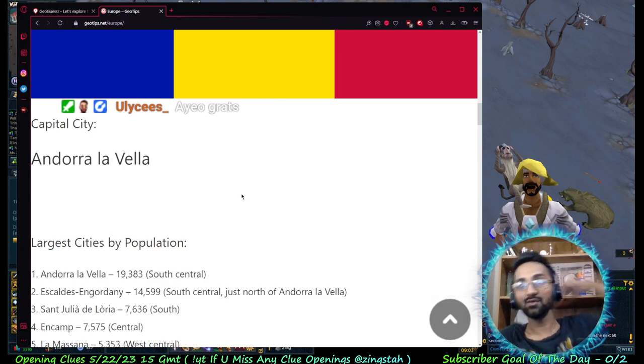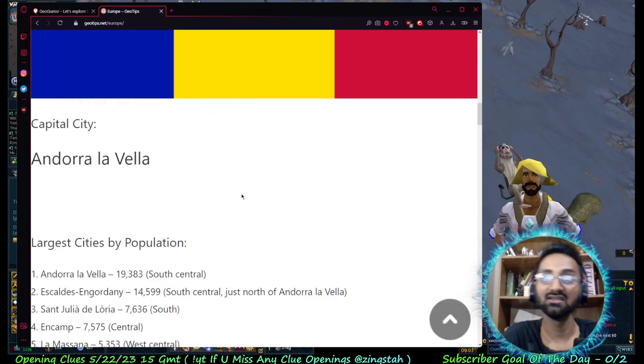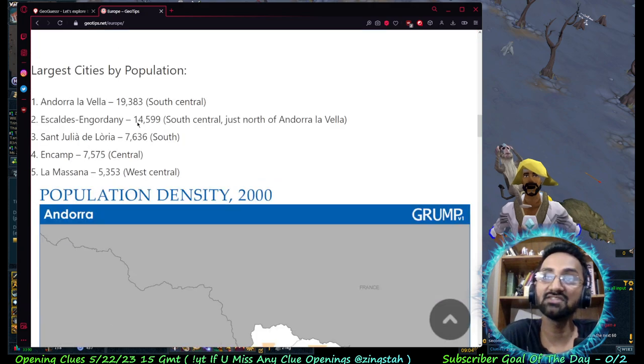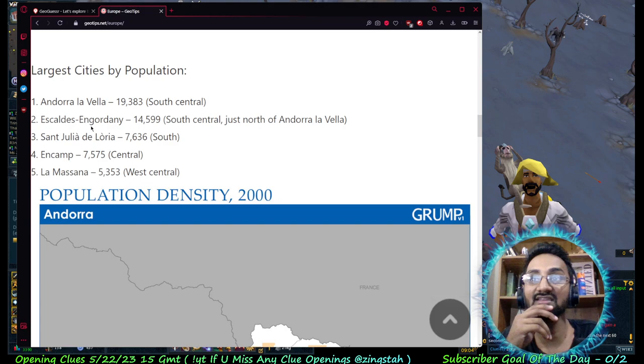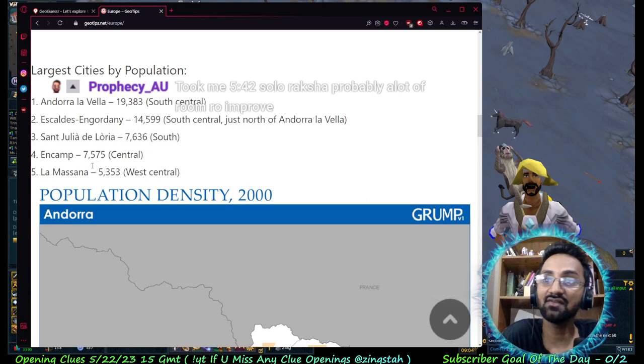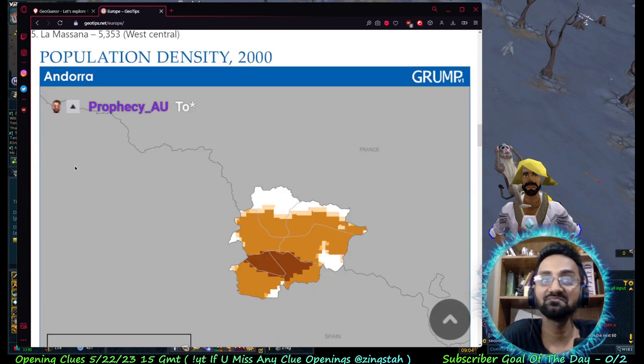Capital city, Andorra la Vella. Okay. Largest city by population: 19,383 in Andorra. Escaldes-Engordany, 14,000. South Central. Sant Julià de Lòria, 7,600. Encamp, 7,500. Damn. Okay.